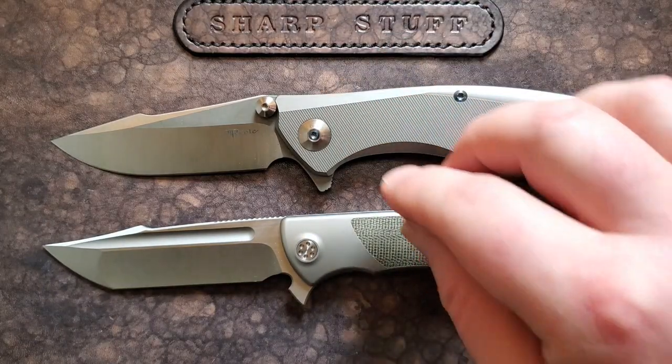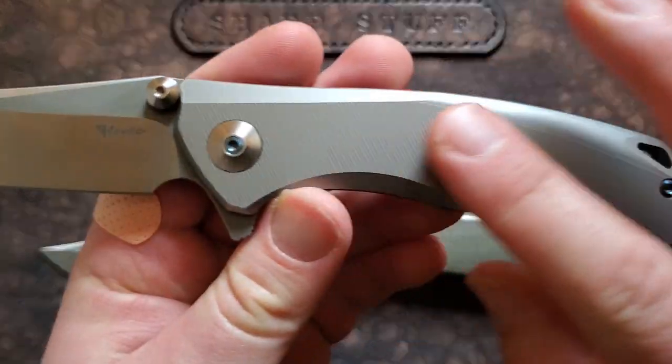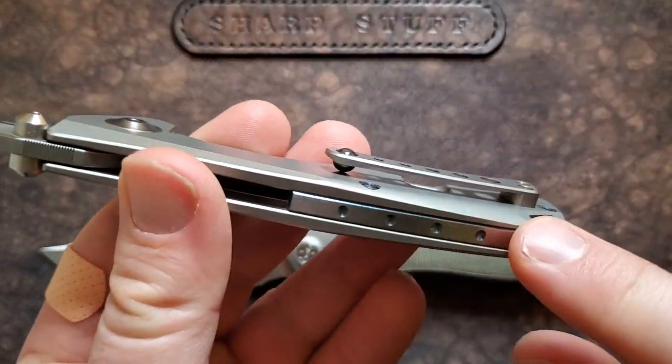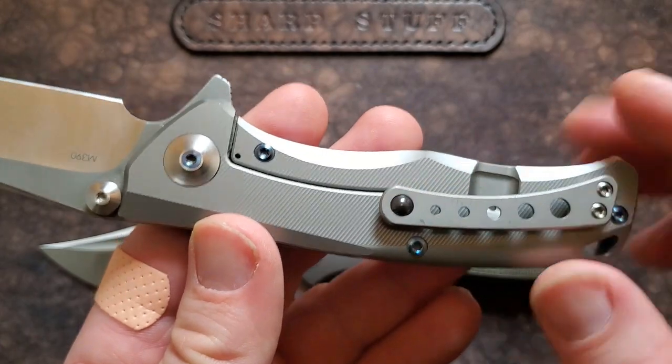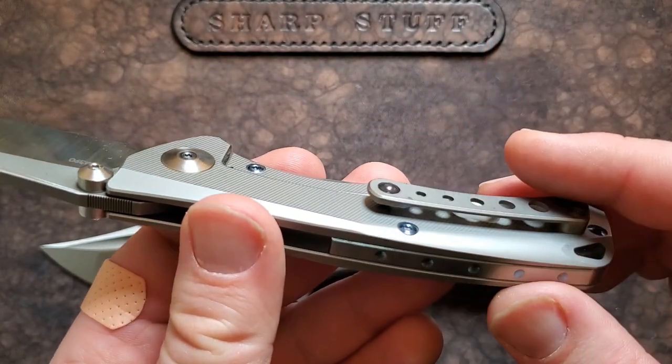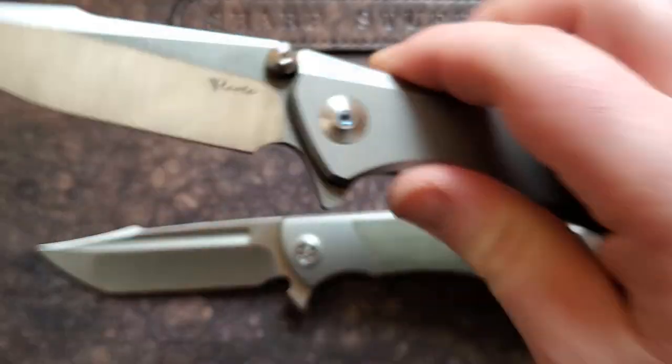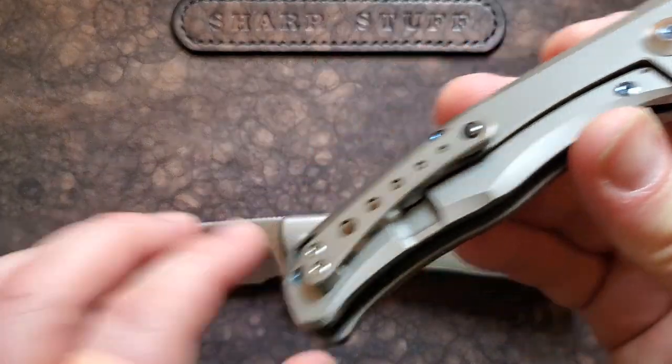Draw me to the Typhoon, while at the same time I look at the Torrent and I just love the clean simplicity of it. I love the slight pop of color with the blue and the holes at the back. I love the ceramic ball pocket clip. That's one of my favorite ways to do that. So there are things on both of these knives that really draw me in.